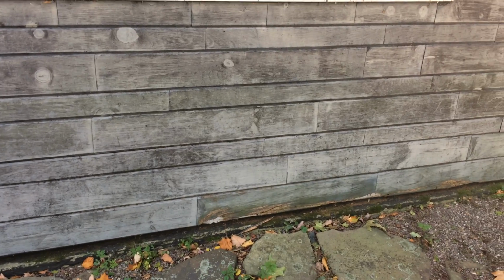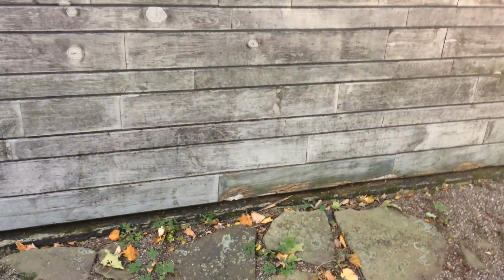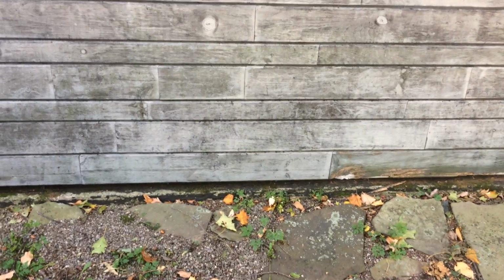Pine might have been fine if I would have done the splash guard in the first place. I still would have been worried about the concrete there, but I did tar that, which I'm really not a fan of tar anymore either. If I had to do it over again, I would have used a membrane, but it is what it is, and it's time to improve it. And pine siding, that's what it looks like. This is tongue and groove pine.